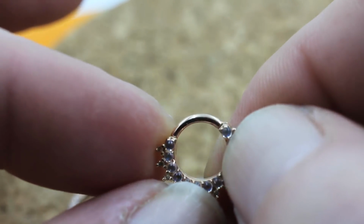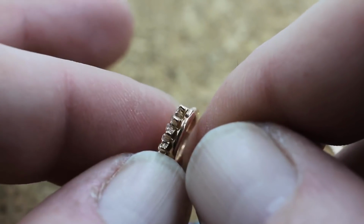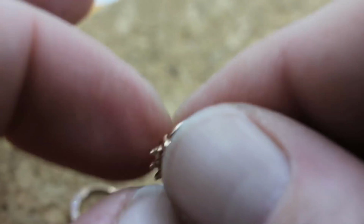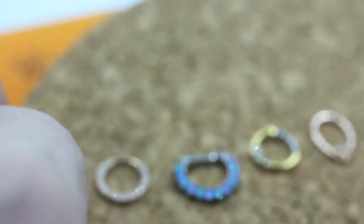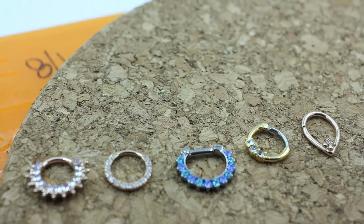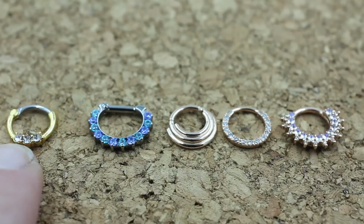But, you know, flawless polish, absolutely nothing to complain about anywhere on it. And it's an heirloom quality piece that you'd be able to pass down to your grandkids if they were the type to have their septums pierced as well. Which, hey, you never know.